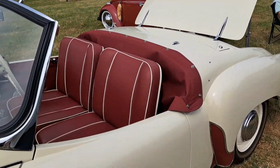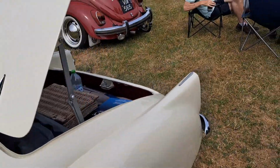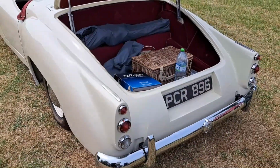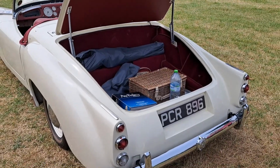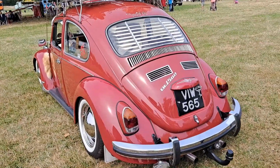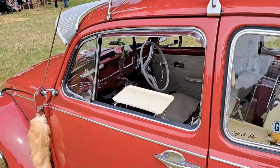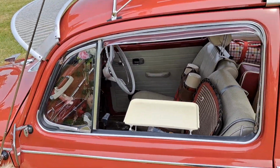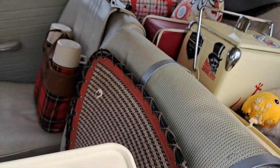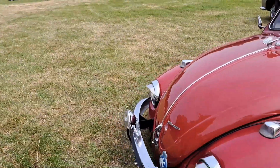It's actually on a local plate to this area as well, which is amazing. CR was an old Southampton plate back in the day, later changed to Portsmouth in 1974. It's got quite a big boot actually for a car like this. And another one of these Volkswagens. This is a 1968. Again, it's got one of these little trays we used to use at drive-ins back in the day, and all sorts of things. Hampers, and that's like a camping fridge, and all sorts of stuff like that.